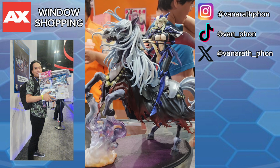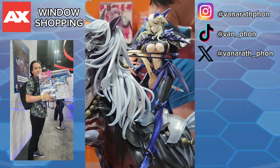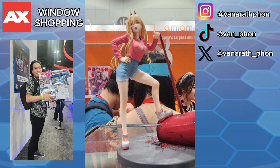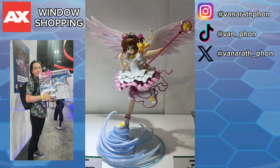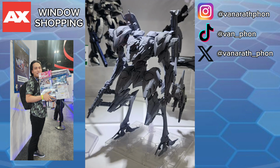This Alter Fate Grand Order Lancer Artoria. I need this so bad. We've got power in the house. Hey, it's Kana. Card Captor Sakura for the win. Zoids, Zoids, Zoids, and more Zoids. Got Armor Core here and here.